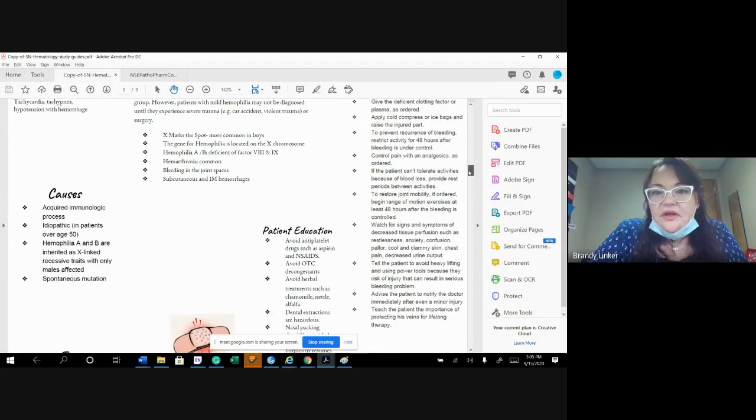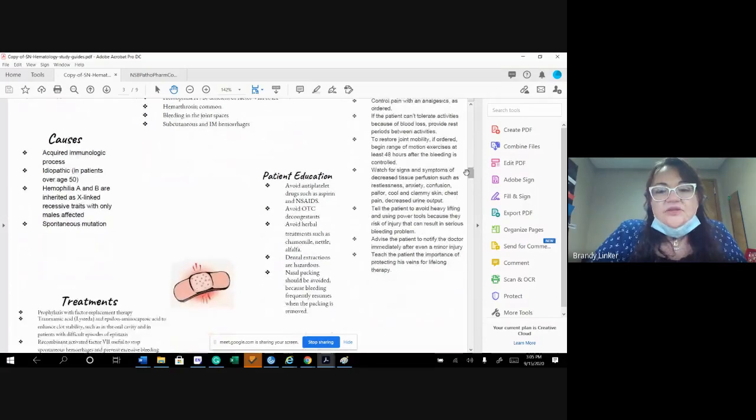Pain control. Signs and symptoms of decreased oxygenation, like restlessness, anxiety, confusion, pallor, cool, clammy skin, chest pain, decreased urine output. To avoid heavy lifting because they can strain and start bleeding from that. Notify the doctor of any minor injuries. They need to avoid NSAIDs and aspirins because they have antiplatelet effects. Also, over-the-counter nasal decongestants, avoid those. Avoid herbal treatments, because they can further interfere with the clotting process.